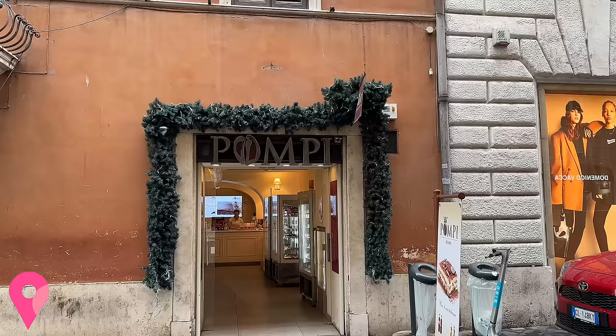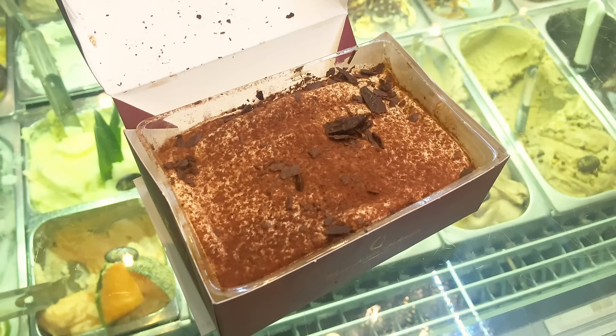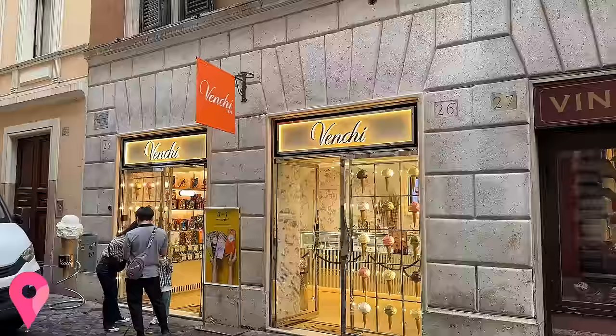Another place to check out some tiramisu or gelato is Pompey. I really enjoyed their tiramisu, and it's easy to grab and go as it's served in a little box. Across the way, you'll find Venchi, which is popular for chocolate and, again, gelato.